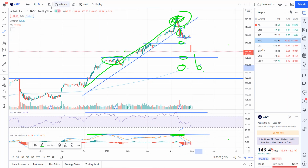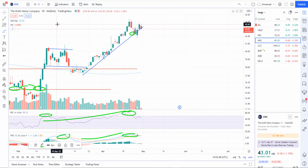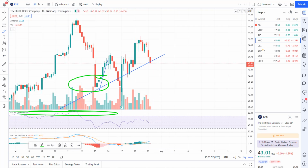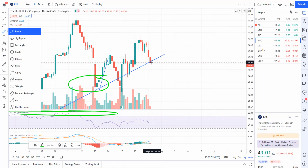Okay, so I like that one still. And KHC, this has been a long trade. I think it's still good for a long. Looking at the hourly, we're right at support. So we should bounce here.